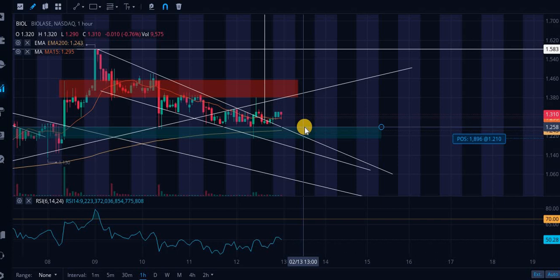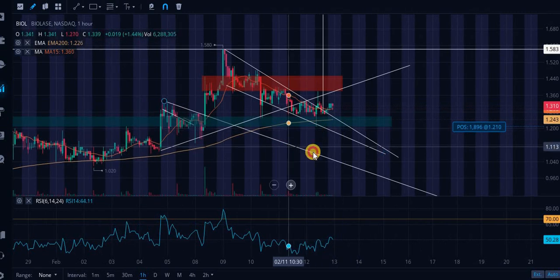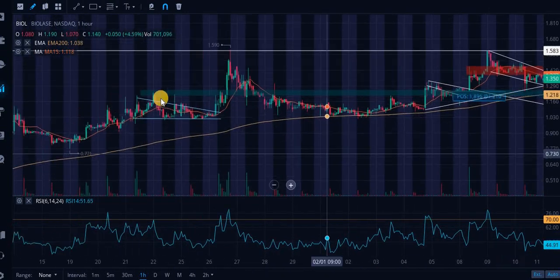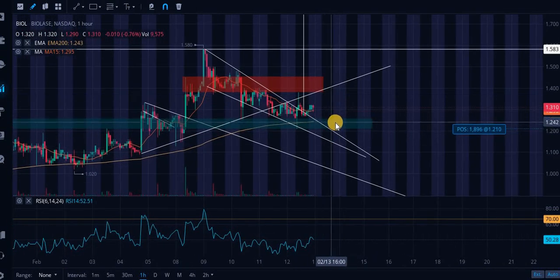Okay. Anywhere from $1.25 to $1.21. This is going to be an extremely strong level of support. We have validated this as recently as the last trading day, 12th of February on Friday, and as far back as the 21st in January. Okay. This is not breaking, in my opinion.